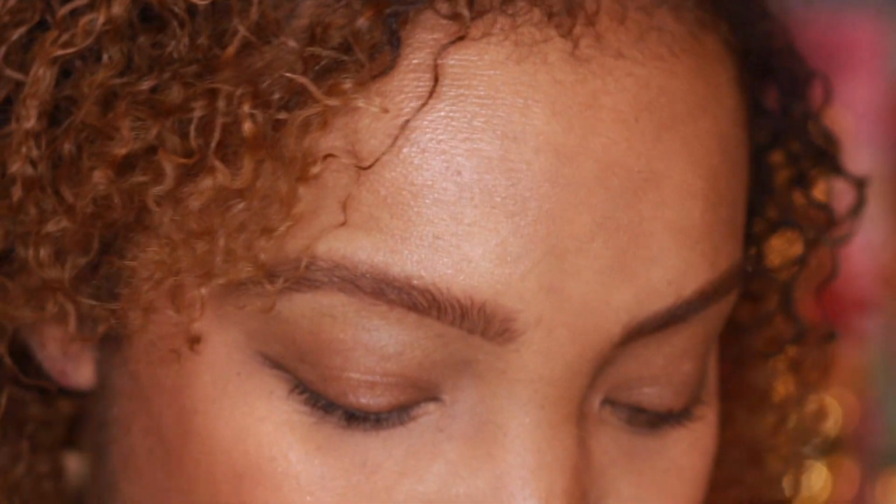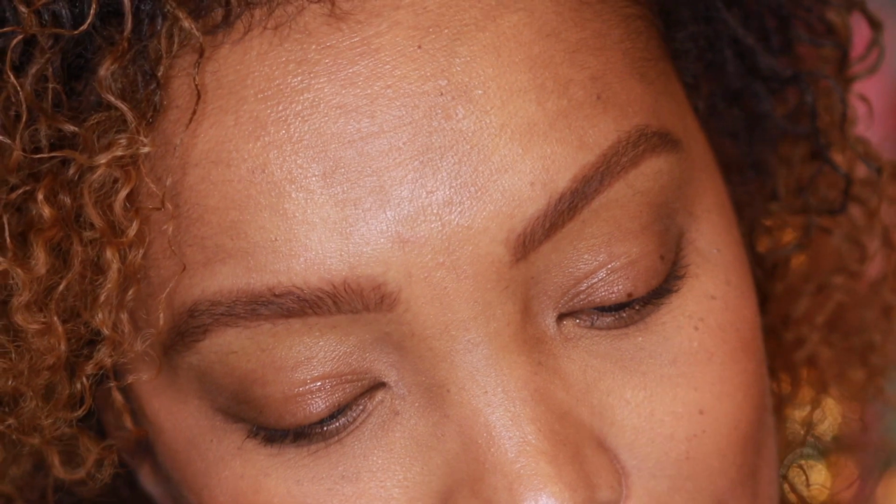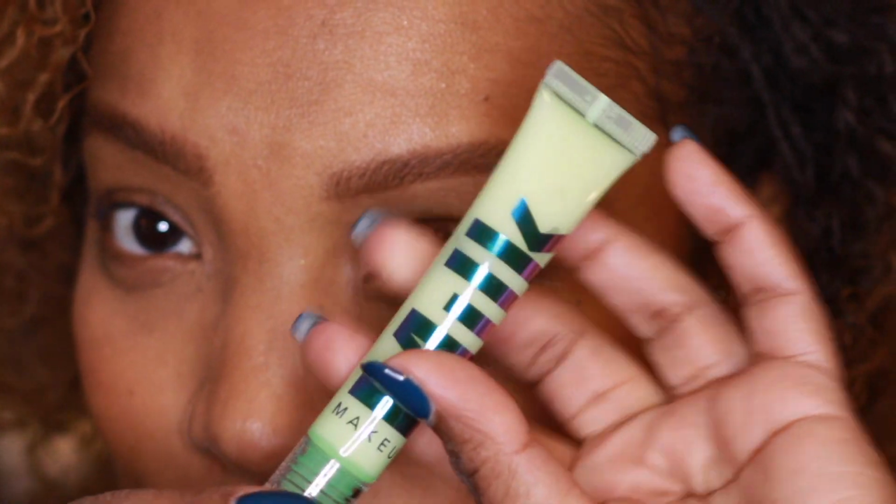Alright, so let's go ahead and get started. My eyebrows are filled in using my Goof pencil shade 3.75. Today, however, I am trying the Milk Makeup Hydro Grip primer, and it's also like a primer for your concealer. I do have on face makeup from earlier today, but I wanted to give this a try, so we'll see how it works.